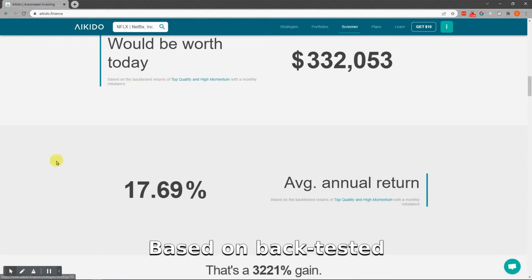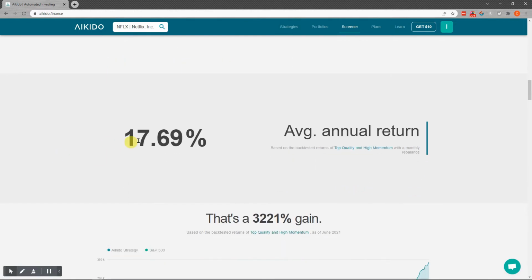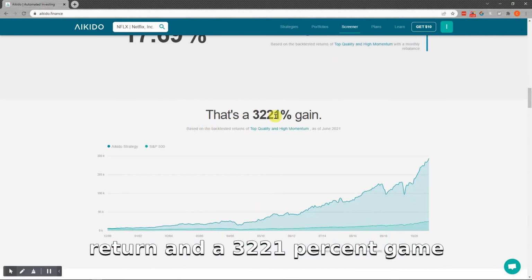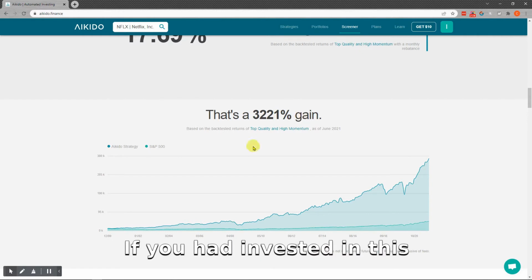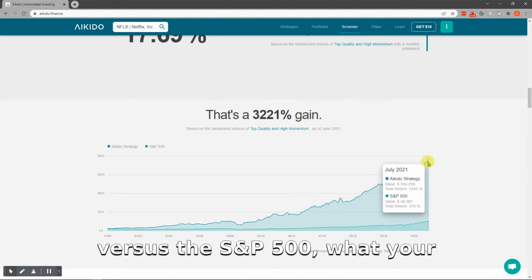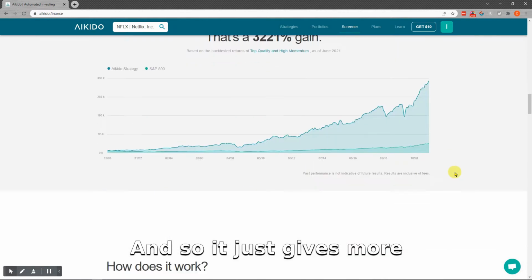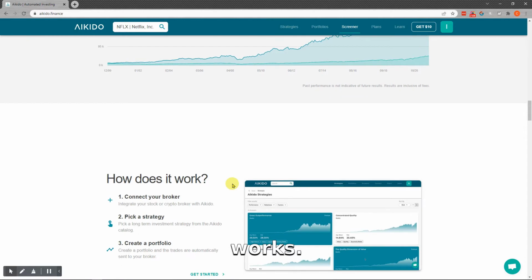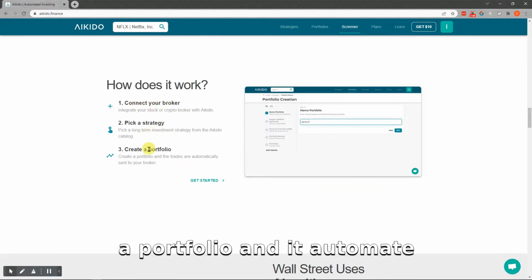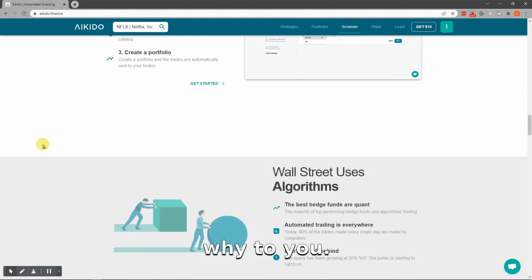And that's based on back-tested returns. So 17.69% average annual return and a 3,221% gain. And it shows you here, if you had invested in this particular strategy versus the S&P 500, what your returns would be. And so it just gives more information about how it works. You connect your broker, you pick a strategy, and you create a portfolio, and it automates the process for you.